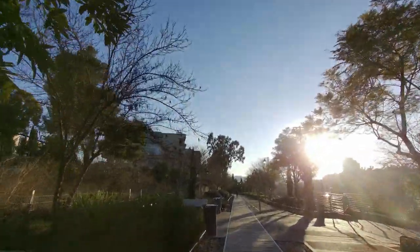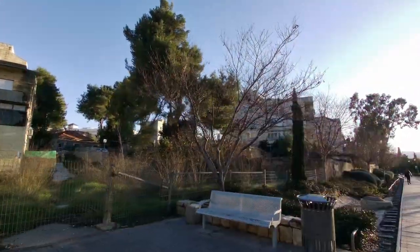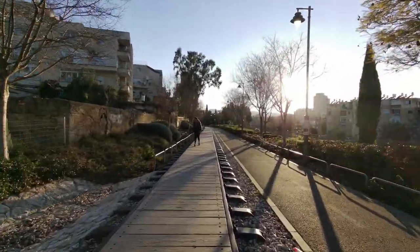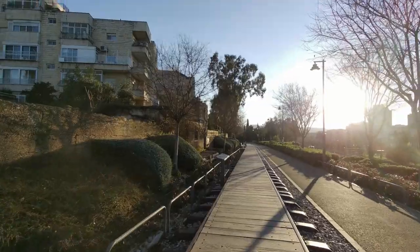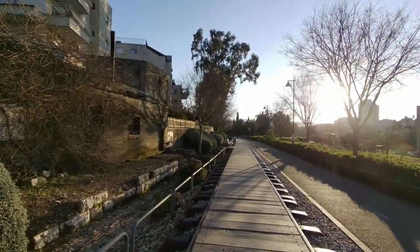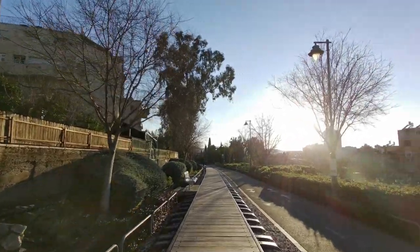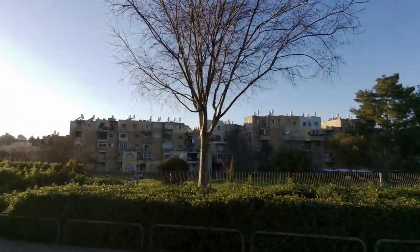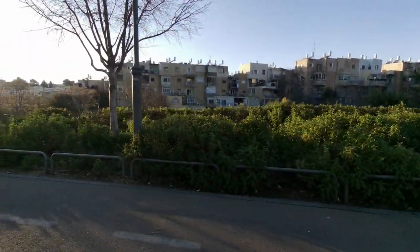So this site here is going to be Talpiot coming up here. 21 minutes on the clock. There are some really beautiful buildings along the tracks. I'm not sure exactly who owns them, but you'll see some incredible backyards. Some nice little parkland here. Pretty decent amount of parks in Jerusalem. If you like walking, it's a relatively nice city with a decent amount of green spaces.